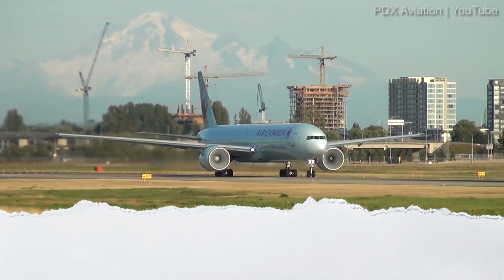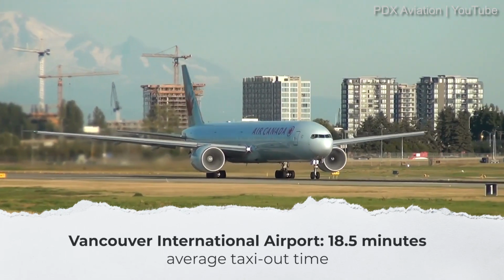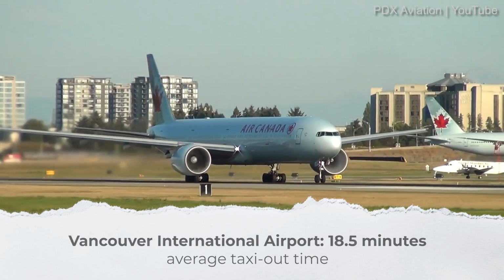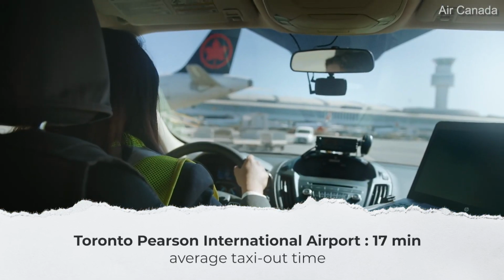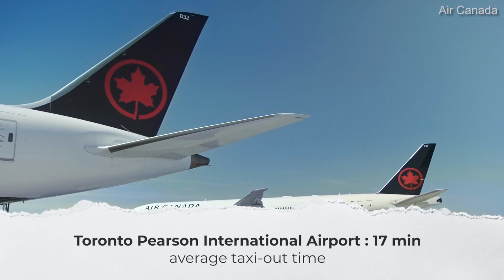North of the border in Canada, Vancouver International Airport, or YVR, has an average of 18.5 minutes of taxi out time, whereas Toronto Pearson International Airport, or YYZ, has 17.